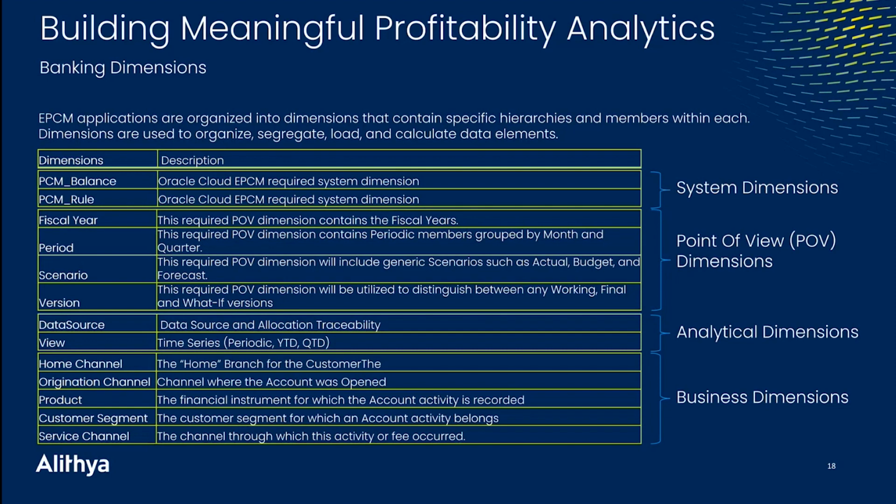And I can do that for any combination of home channel, originating channel, product, customer segments, or service. And on top of that, I can do that as a comparison between actuals versus forecast for January this year versus January last year. I can do it at any kind of slice and dicing across any of these dimensions. So you can see just how powerful that is to me in being able to analyze my profitability at a very, very detailed level.